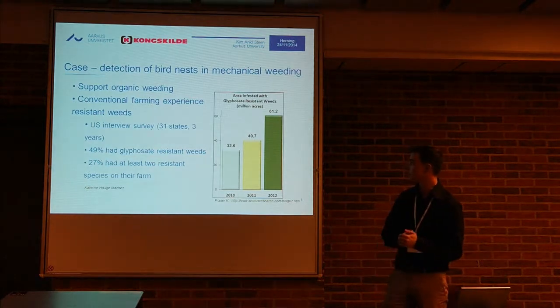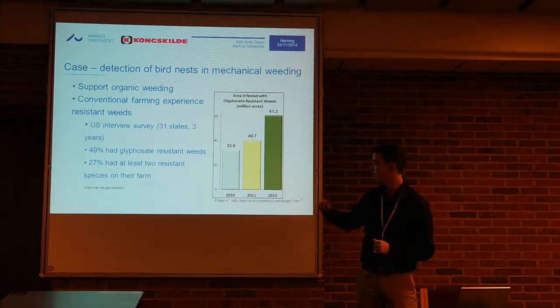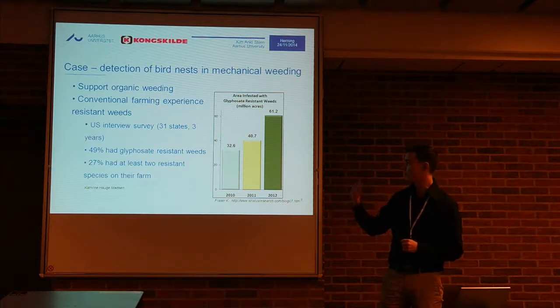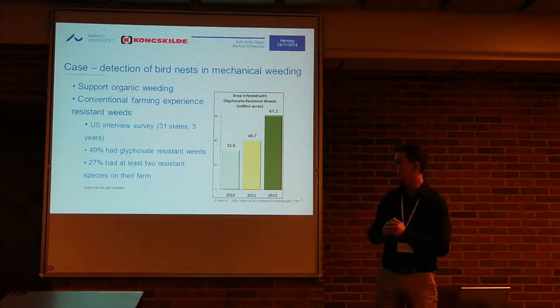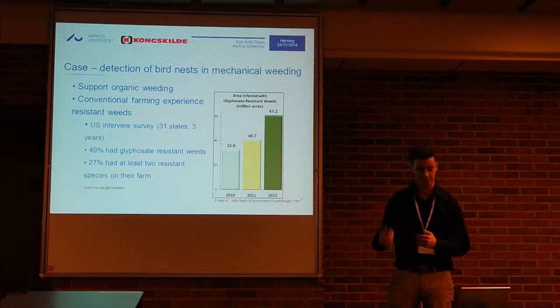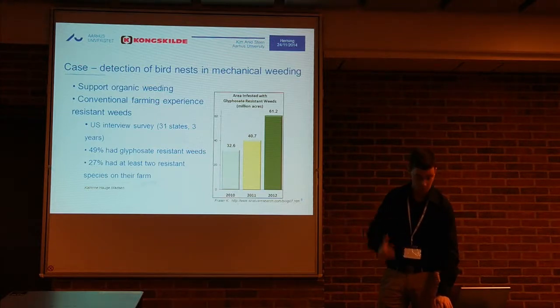So, in case we're looking at the detection of bird nests in mechanical weeding, and this slide is just to present why we are looking at mechanical weeding. We see here some numbers from a US survey that we see an increase in resistant weeds. So we want to, of course, limit the amount of pesticides because of the environment, but we also see that some weeds are also resistant to the pesticides that we're using. So actually, they're not really helping us solve the problem of removing the weeds. And also, of course, for organic weeding, you need to do it mechanically.